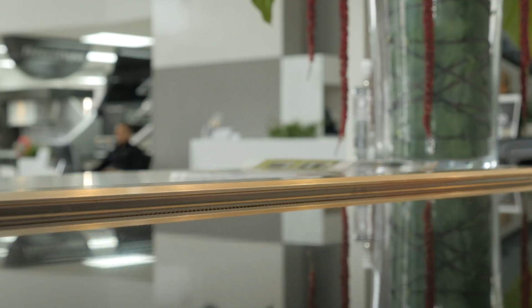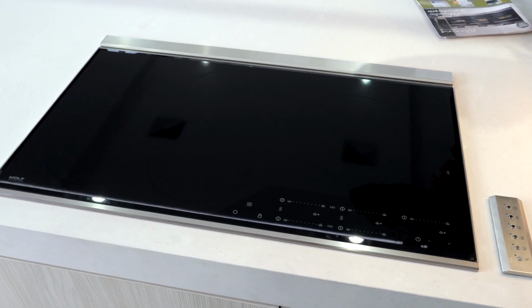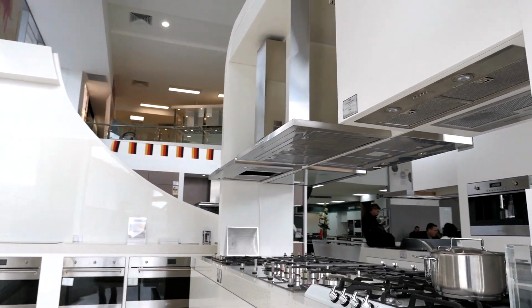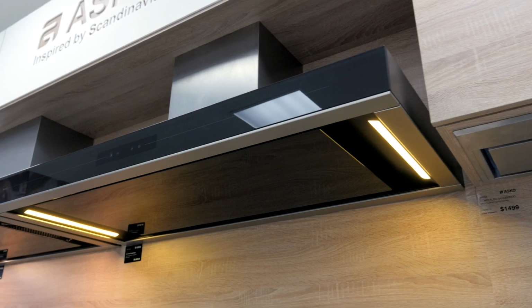It sits flush with your cooktop, and then as you use it, it pulls up and then sucks back down. So if you're having a cooktop in your island bench, then rather than having a ceiling cassette or an island range that hangs down, you can have one of these in the bench. Apart from traditional range hoods that go over your cooktop, there is also an alfresco option for over your outdoor barbecue.